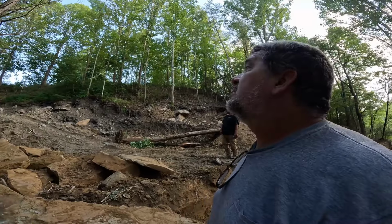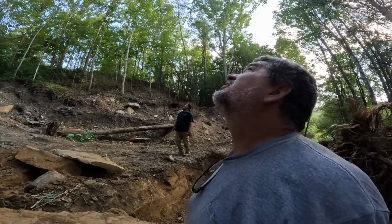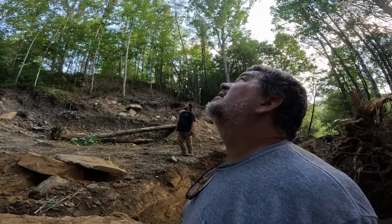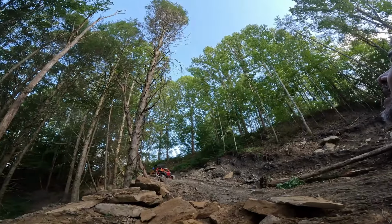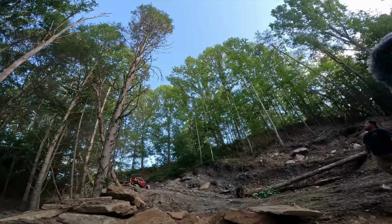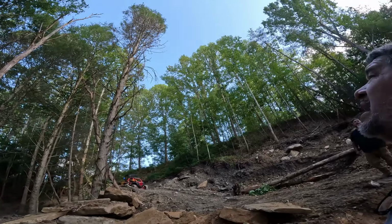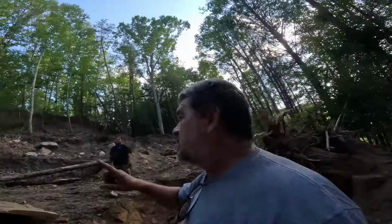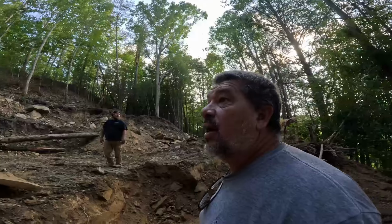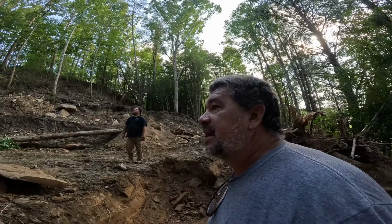It weighs, you know, probably tens of thousands of pounds. That tree's got to be 90 feet. Yeah. It's huge. When that thing comes down, we're gonna have to put that tree down right here on the driveway. Yeah. And when it comes down, we may have to cut that one up to get it up there.